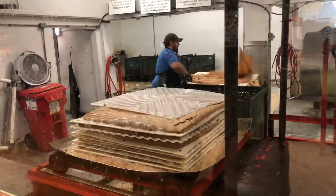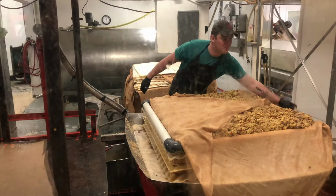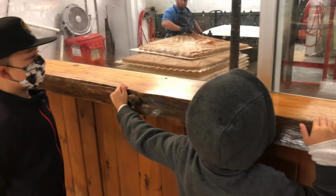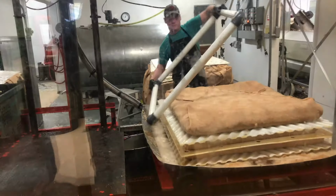So remember how in the other place that we saw, they ground them all up and then put that on top, and then what do they do? They squeeze it, they apply all that pressure, and then what comes out? Oh, the juice.